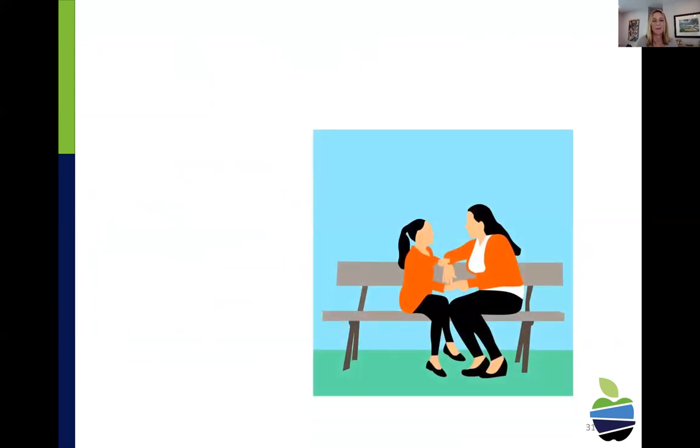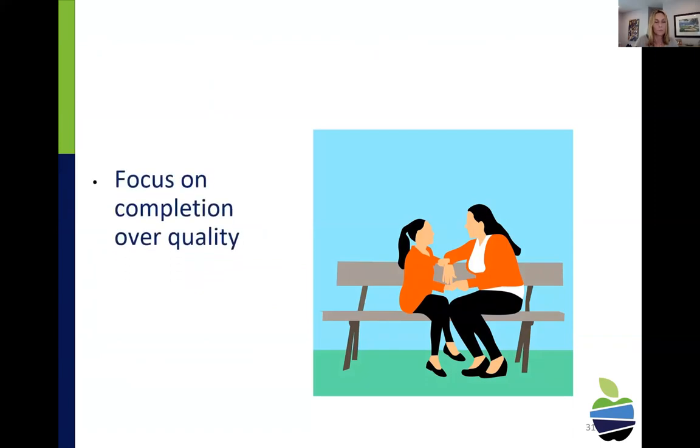And then lastly, and probably most importantly, at this point, we don't want to focus. I know this is going to feel counterintuitive from a teacher, but as a parent, if we're experiencing conflict with our kids over these executive function issues, we don't want to really nail our kids for the quality. Like, if you have some misspelled words, you don't have enough adjectives in the sentence, you've missed some math problems, it doesn't really matter. The main thing is that our kids are just getting their work done. So we want to focus on completion rather than quality.